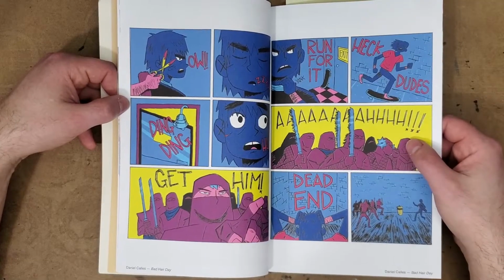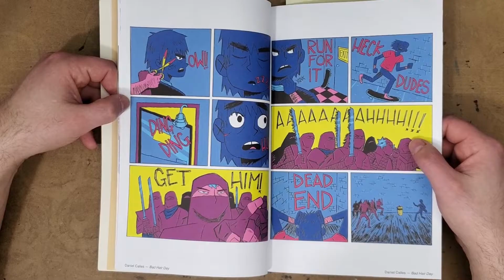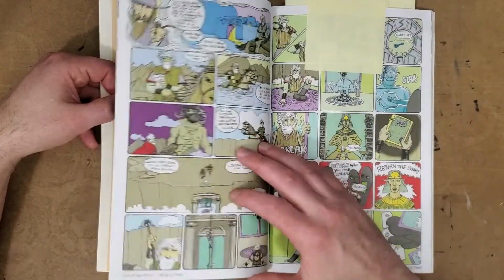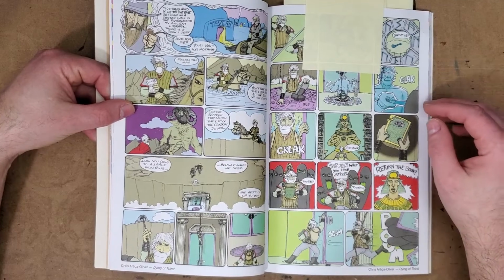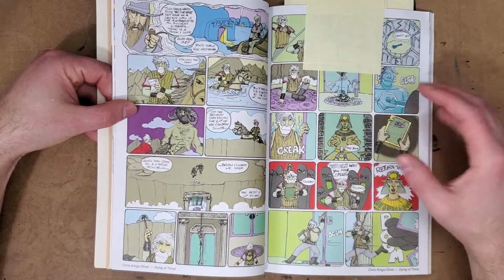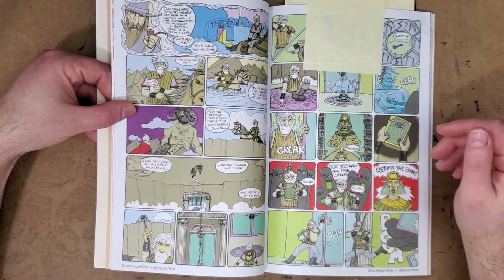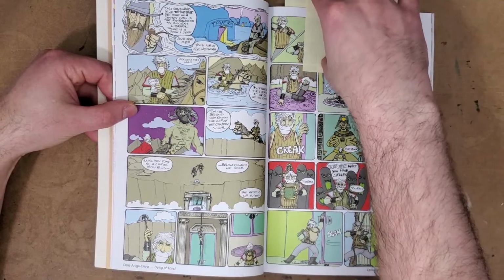But Daniel Callis was definitely somebody that when you go to their Instagram page, it's just mostly illustration, which is always kind of a bummer for me on anthologies when I really like something an artist is doing and I got to see more of their comics. They don't have more, but hopefully these people will be doing more.